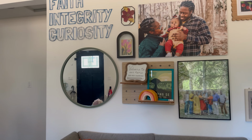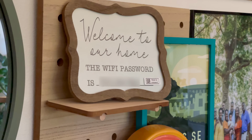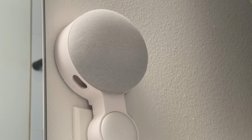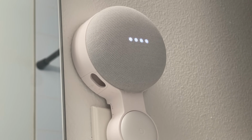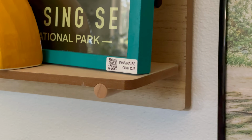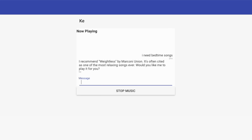Putting it all together, guests would hang out in our living room. They have easy access and line of sight to the Wi-Fi password. If they have to use a bathroom, they not only get the lights turning on and off automatically for them, but it plays soft music, jazz or lo-fi. And when they leave, of course, the lights turn off by themselves. And if guests want to liven up the party, they can scan the QR code and interact with K to get song suggestions, learn about what's currently playing, and add songs to the queue.